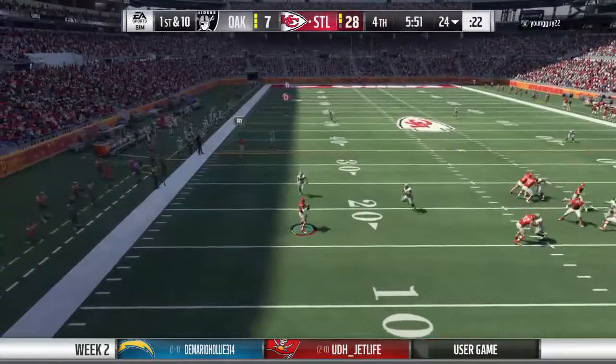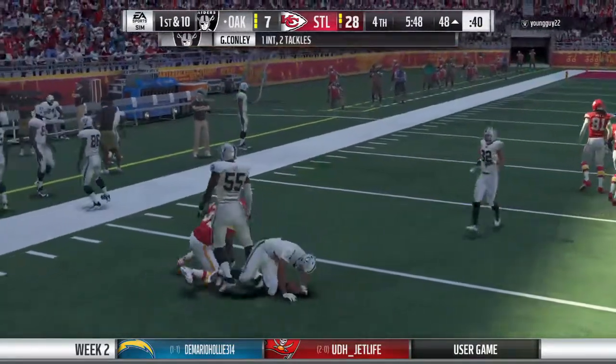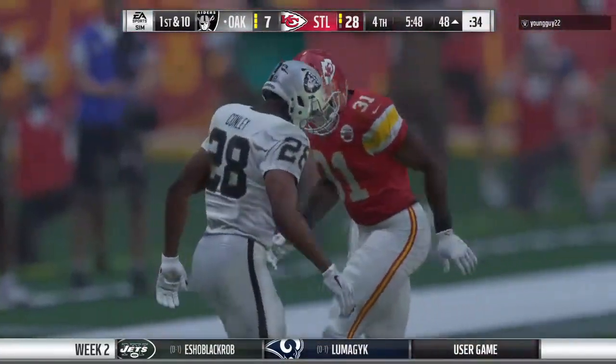Didn't happen. Also showed confidence in the defense. They didn't pick it up. Into double coverage, and it's intercepted. Picked off by Gary and Conley. And they take possession 2 yards away from midfield at the 48-yard line.